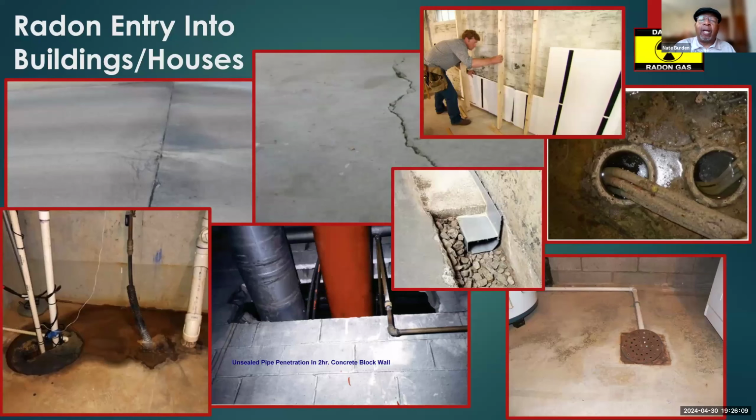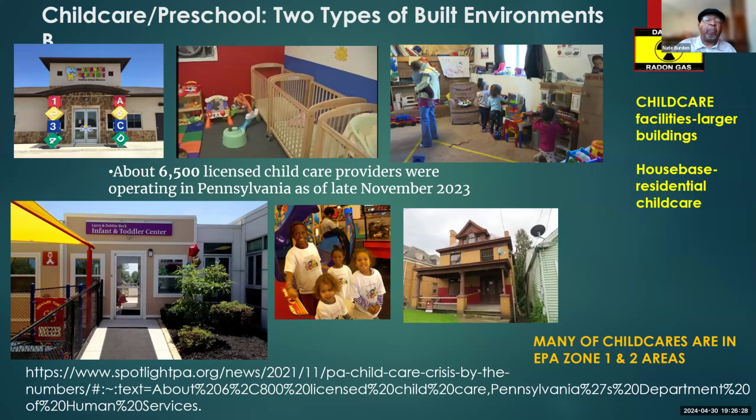There are different ways that radon can get in. These are actually buildings, schools and daycare centers: cracks, control joints, where your conduits and pipelines go into the walls, and different things like that, water, sump pits. All of these are a big deal. About 6,500 licensed childcare providers were operating in Pennsylvania as of late November 2023. So that's a big deal.